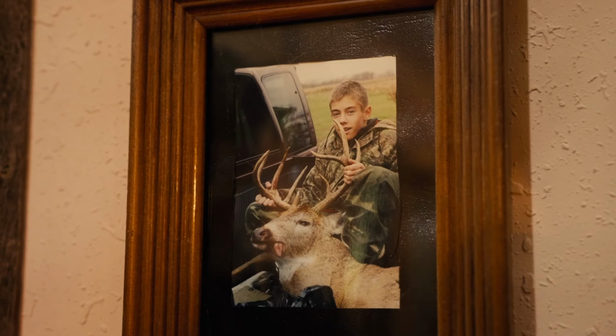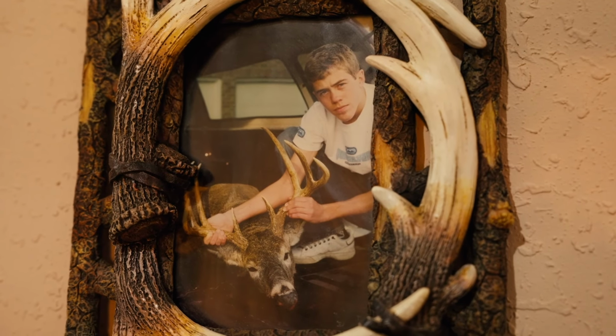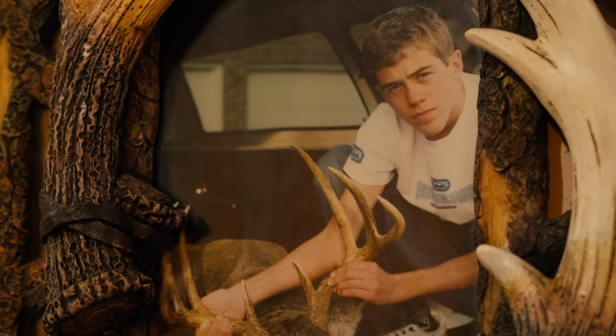The first buck that I ever shot that I mounted, shot it with a gun. This is my twin brother, Shane, so Shawn and Shane. And that was essentially his biggest buck to date. Apparently wasn't very happy about it because he's not smiling.